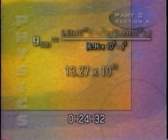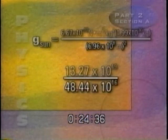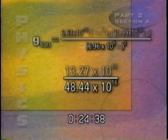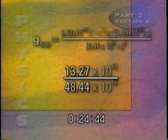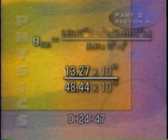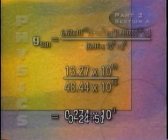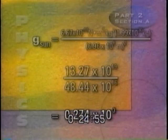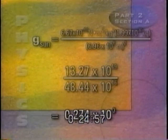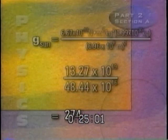For the denominator, we just square 6.96 times 10 to the 8th, which is 48.44 times 10 to the 16th. Dividing this into the numerator, we just divide 48.44 into 13.27, then subtract the exponents on the tens. This comes out to 0.274 times 10 to the third. Since this is not an extremely large or small number, we can take it out of scientific notation, leaving us with an answer of 274.